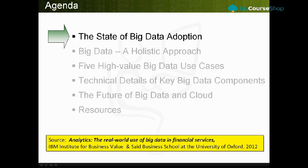The first of these is the current state of big data adoption. For this, we will draw upon a report, Analytics, the real-world use of big data in financial services. The IBM Institute for Business Value partnered with the Said Business School at the University of Oxford to conduct the 2012 Big Data at Work survey, the basis for the research study, surveying 1,144 business and IT professionals in 95 countries, including 124 respondents from the banking and financial services markets, or 11% of the global respondent pool.